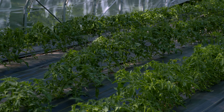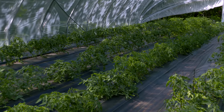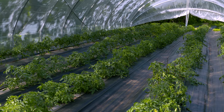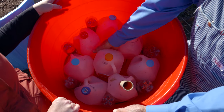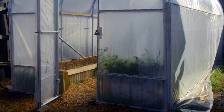Well, I know hoop houses are becoming more and more popular because you don't need electricity for them, and so you're able to put them in different sites where you might not have electricity. I hear you're speaking at something coming up for people that might want more information about this. Well, yeah, it's coming up in January, I guess, in Tulsa. They're asking me to speak on a Friday afternoon about these wicking buckets and about the high tunnels.